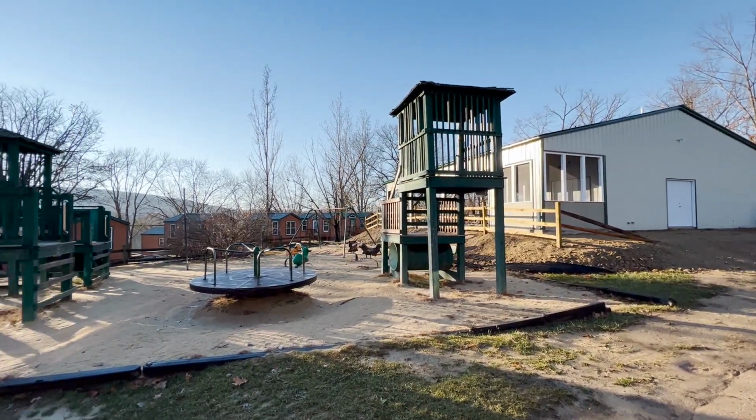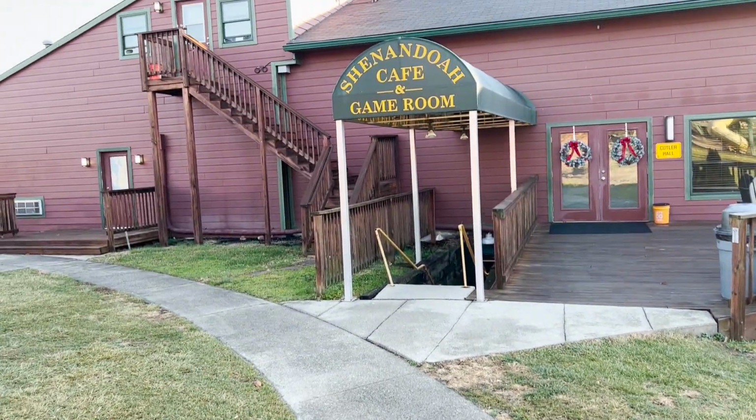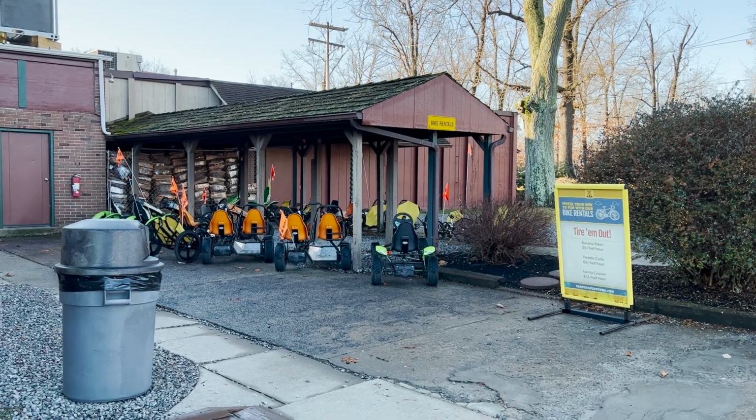I told y'all this place is so cool. They have a playground. They have a pool that I couldn't get video of because it's closed. But that'd be nice in the summer. They have that cafe back there, and then this right here is the general store. It's really nice. You can also rent bikes.